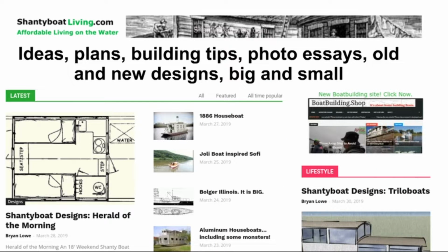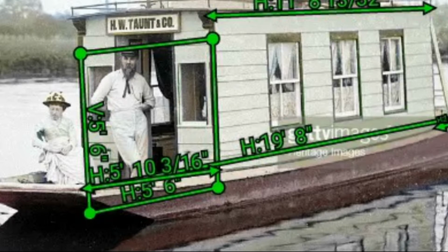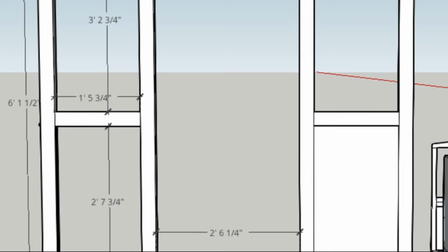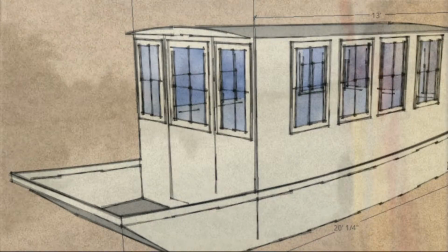This is part of a series of videos on the building of my next shantyboat. I'm calling it the HW Taunt. More about that later. It's a 20-foot long by 6.5-foot wide tiny home on the water. You can follow along in upcoming videos as I share my goals, the design, the build, and eventually, of course, my adventures.